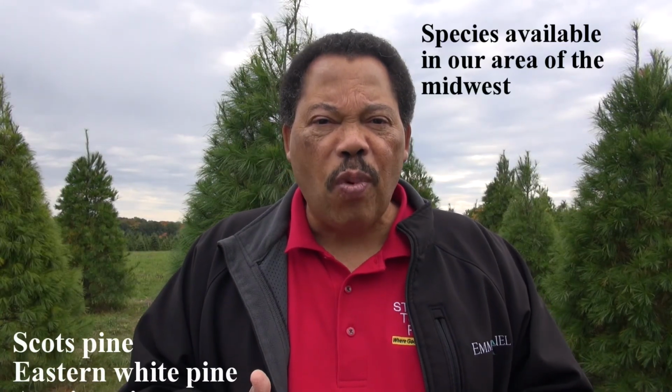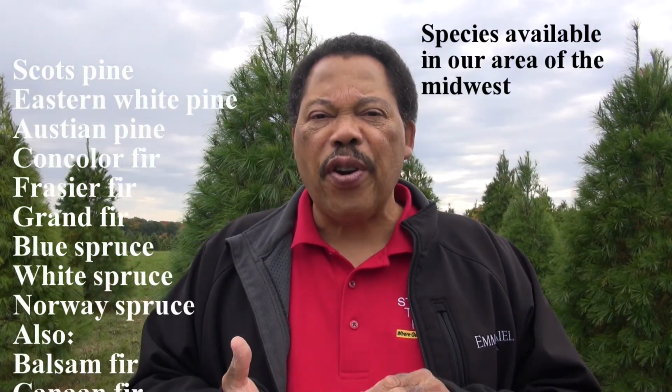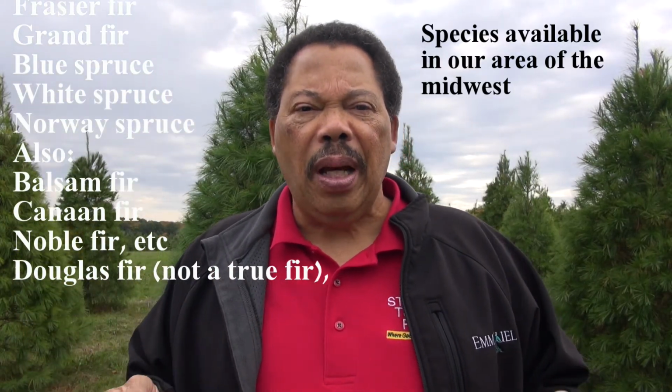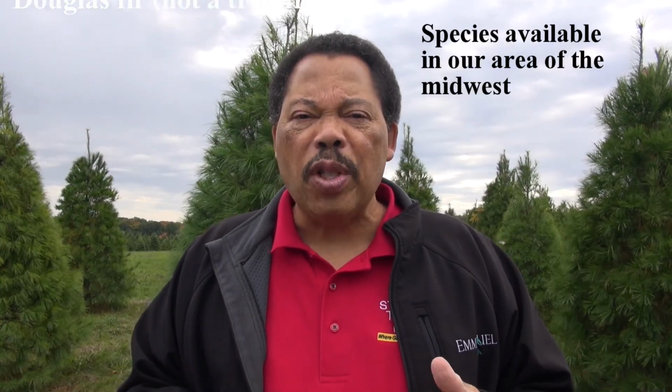We wanted to try different trees because we had to choose from the Scotch Pine, the Eastern White Pine. We also had the Austrian Pine, Concolor Fir, Fraser Fir, Grand Fir, Blue Spruce, White Spruce, Black Hills Spruce, Norway Spruce. There are many different varieties that we could choose from. And depending on the Christmas tree farm, each of them might grow different things.